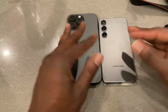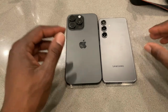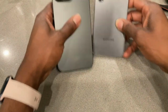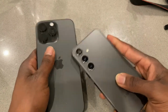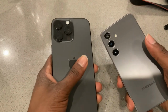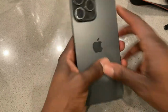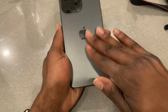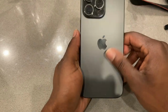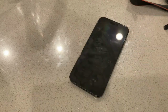I'm going to do a comparison of the S24 versus the 16 Pro Max. Don't get me wrong, the 16 Pro Max is still a better phone overall. But there's a lot of stuff that the Samsung Galaxy S24 does way better than the iPhone 16 Pro Max. And that's just objective, not subjective. It's factual. But it has a frosted glass back with a shiny little Apple logo. And that's it, Tab Nation. I don't have anything more to say. That's the 16 Pro Max review.